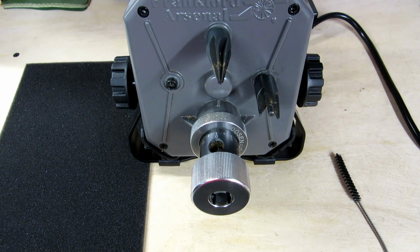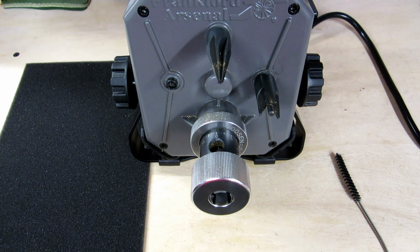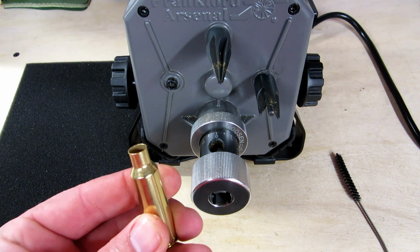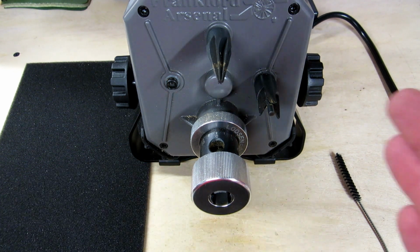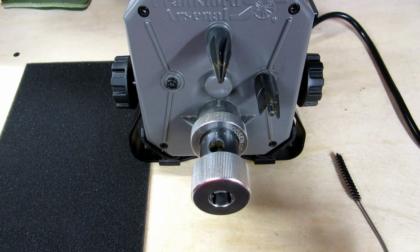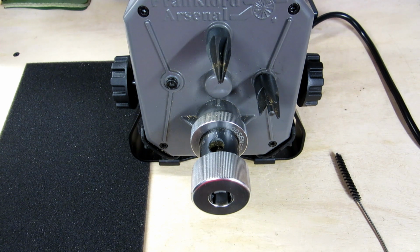Alright, it is time to prep and cut our brass. What we're going to do is get some 325 WSM brass. We have a Frankfurt Arsenal case prep center in front of us with a cutter and 2 chamfering tools for the neck. This is available at most retailers.